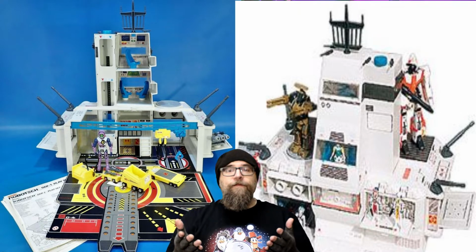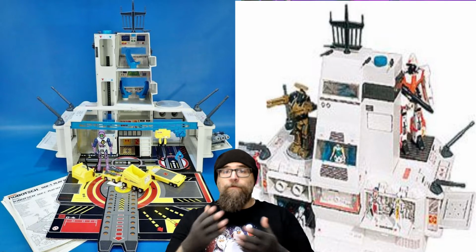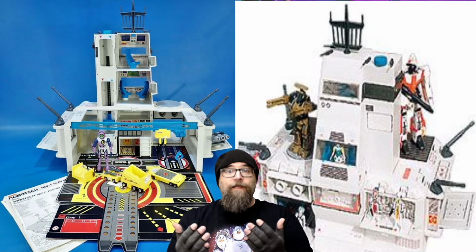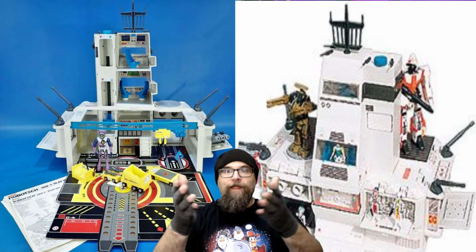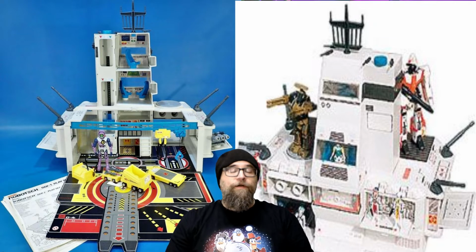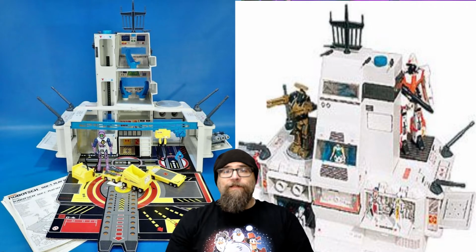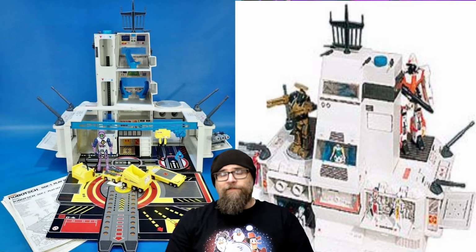Now, the front of this is very simple, but really cool with its actual open areas for the captain to look out at and the computer people sitting in their chairs to look out into space. I think that's pretty cool. On top of that, it has a pretty cool satellite relay at the top and a little round spot where your mechs can stand.